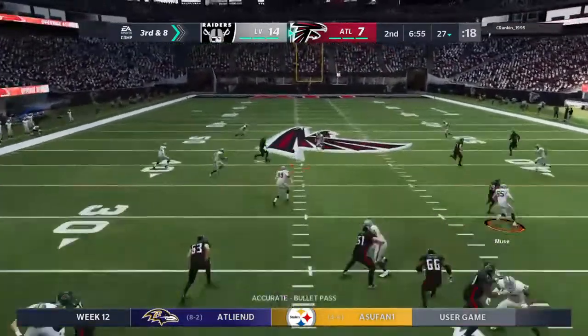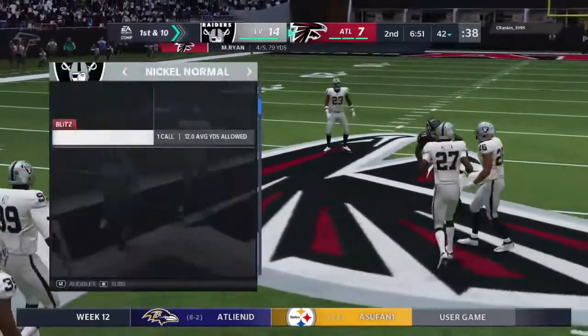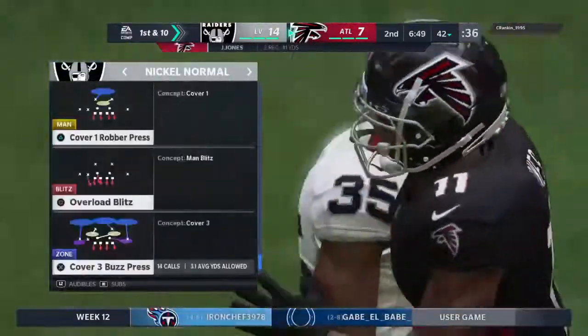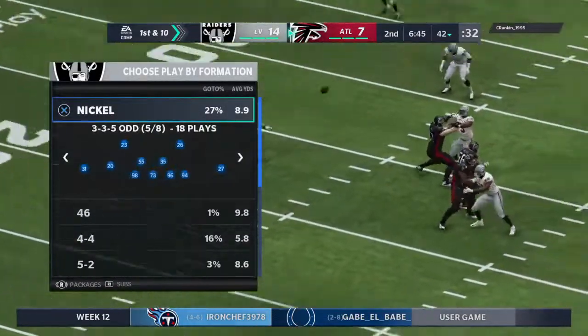Out of the gun, it's Ryan. It's caught, Jones. And they get him down, but not before he takes it across the 40-yard line. It's a gain of 16, 1st down Falcons.